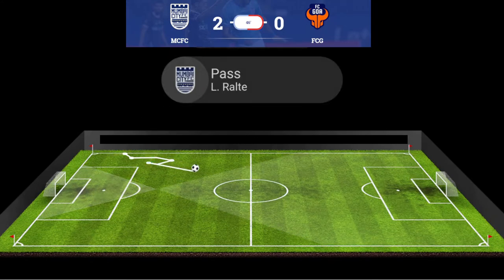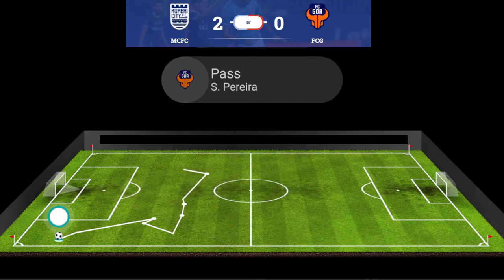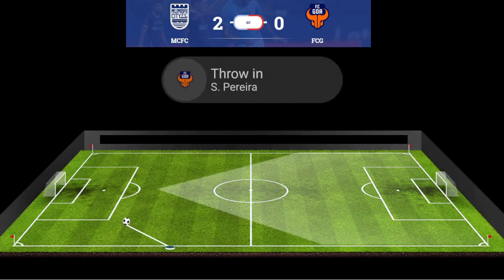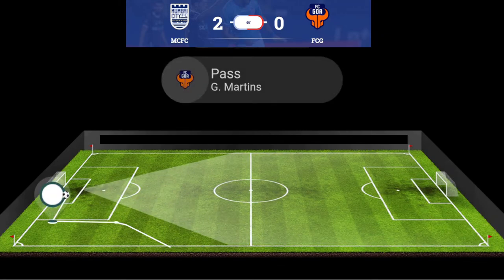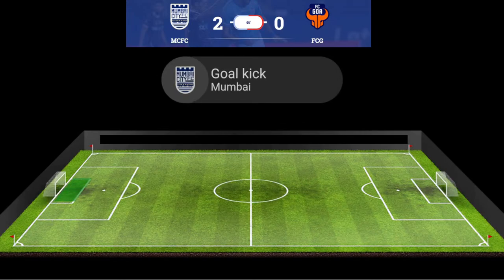And a short corner, let's see. Well, a corner right on the back of the last one. And deciding to go short with this one. Clean challenge. Well, I think it's fair to say the fans aren't too happy with that decision.